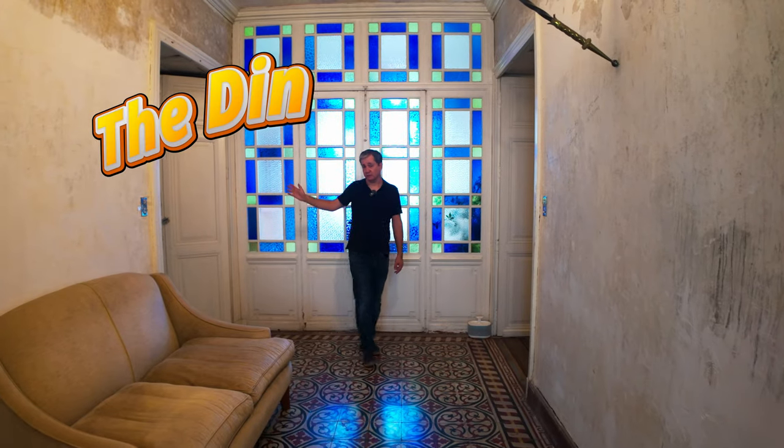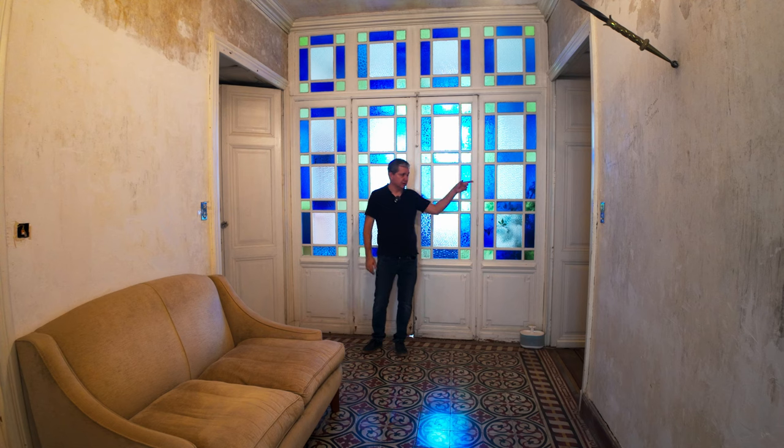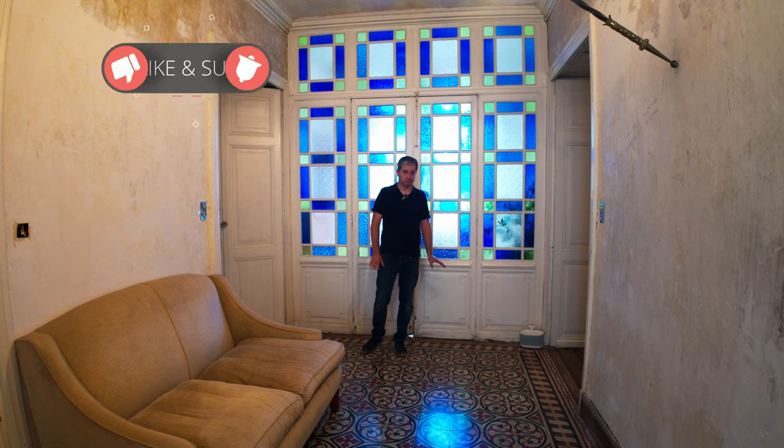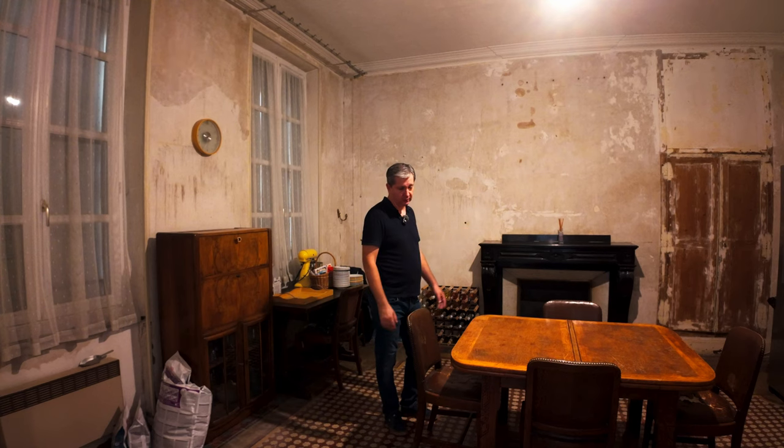On this side, we have the living room, which is the front of the house. The living room is on this side. And then on this side is the dining room. We're actually using it right now for kind of a kitchen because the actual kitchen is in pretty bad shape, as you'll see shortly. And we have some old furniture that we're going to be getting rid of.